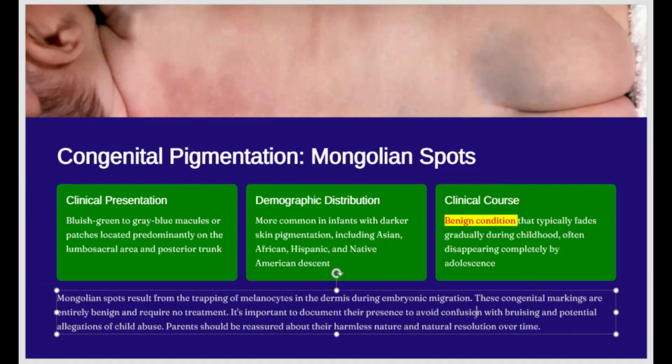So, what is the cause of this Mongolian spot? It is from the trapping of melanocytes in the dermis during the embryonic migration. But nobody's asking you this. The only thing you need to know, first of all, is that it is a congenital mark, a birthmark. Okay, Mongolian spot. You can see it here. The diagram is not too good.